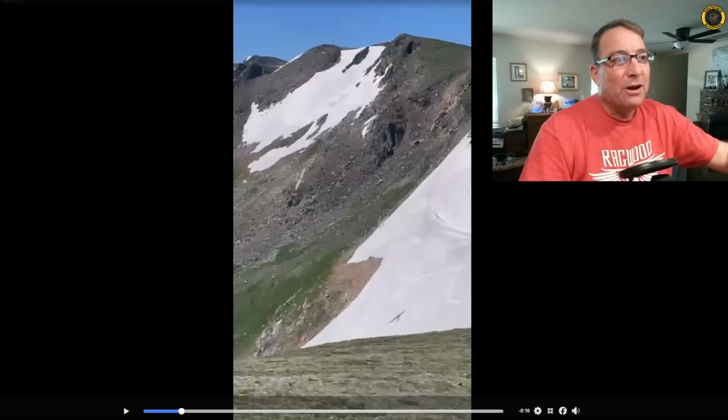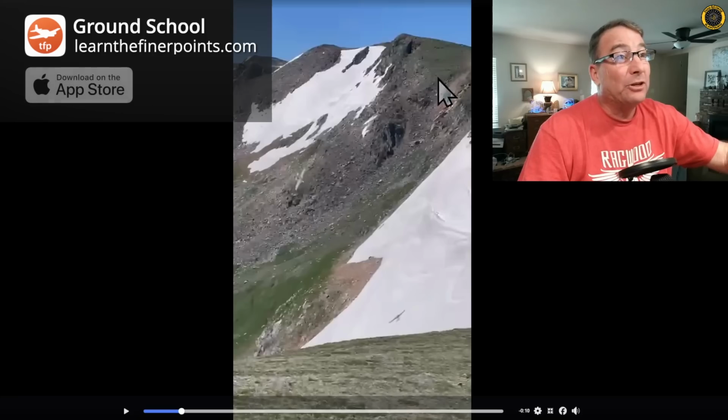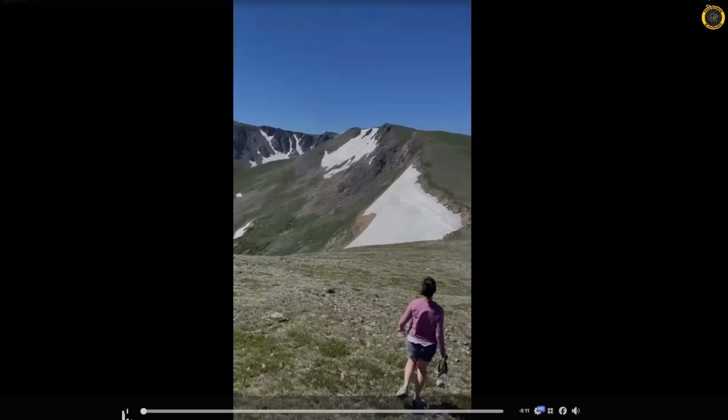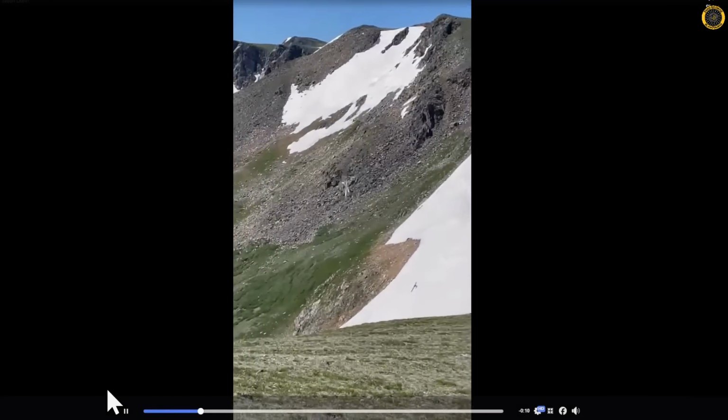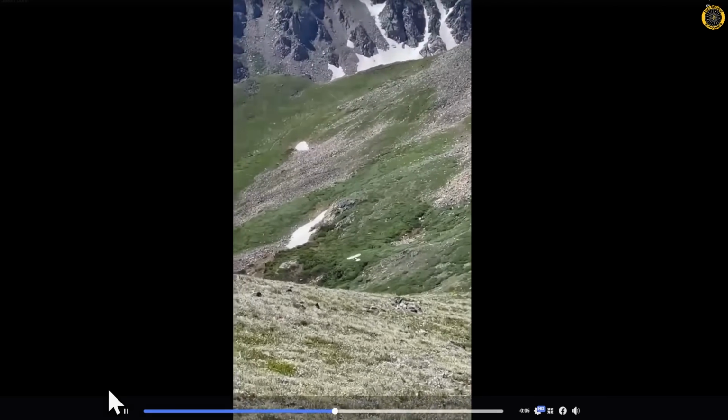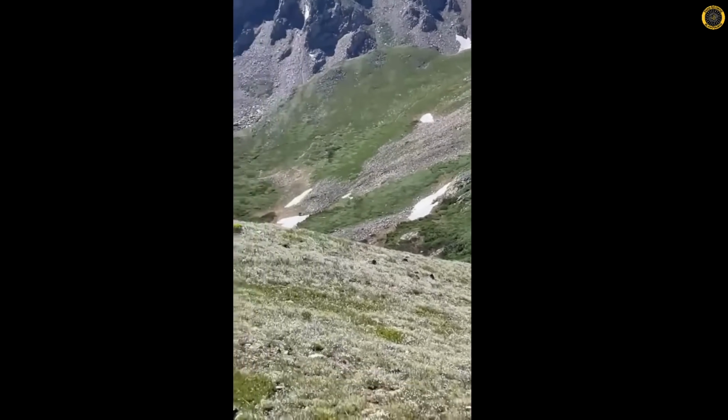Perhaps the craziest video in aviation history was captured near the Continental Divide near Devil's Thumb when a Cessna 152 attempted to cross this ridge in the middle of the afternoon on July the 4th. Let's check it out. There's a plane. Oh my God. It's like right there.